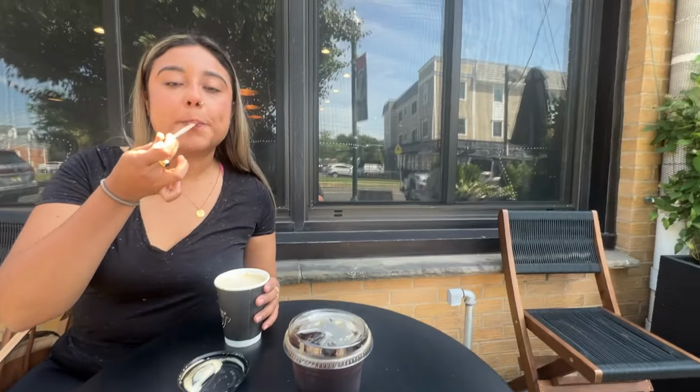We're around 11 a.m., so there's a lot of traffic, and a lot of downtown areas are going to get a similar feel. But before we dive into it, let's talk a little bit more about this coffee. What were your thoughts on it?